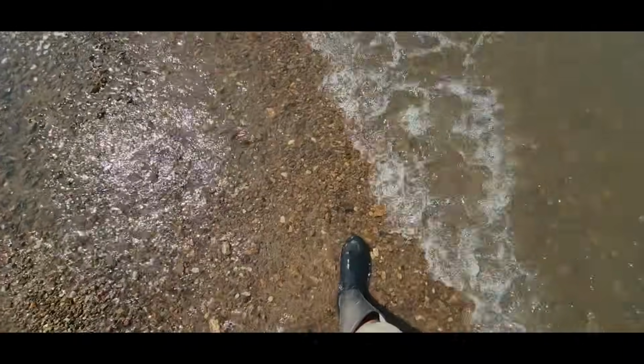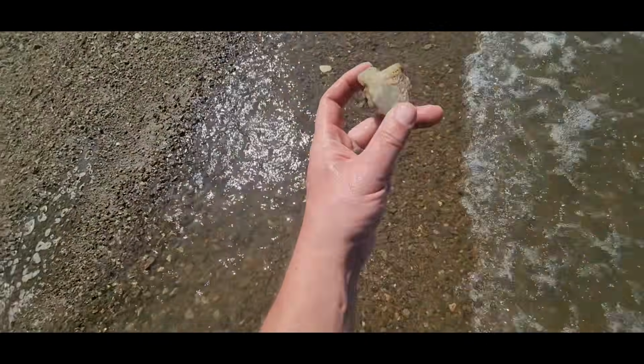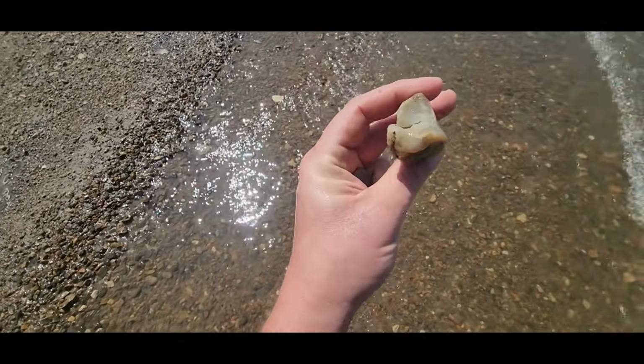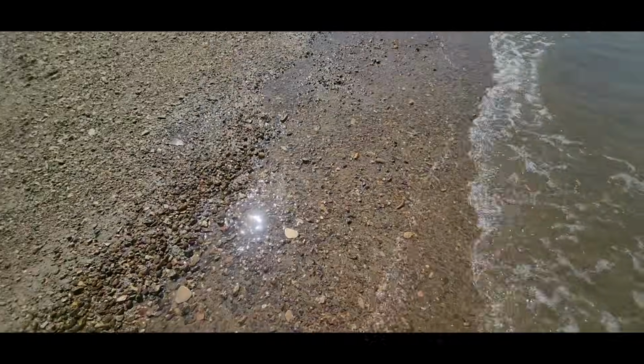I was also smart today. I wore my rubber boots, trying to keep my socks dry, and I can walk just on the edge of the water. What we got here? That's got some banding in it. Might be an agate, might just be a piece of banded chert. Hard to tell. I'll know once I get it cleaned up.